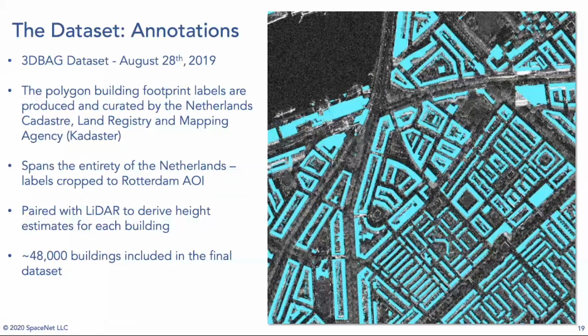And then another key component here is the annotations. So we used a pre-existing data set called the 3D BAG data set, and this is updated monthly for the entire country of the Netherlands. It's curated from the Netherlands Cadastre, Land Registry and Mapping Agency. They have high quality building footprints of the whole country. Would highly recommend checking this out if you're interested in working in the Netherlands.